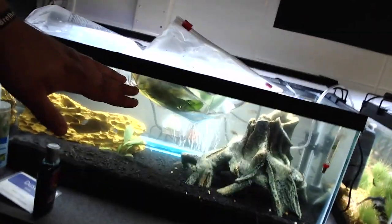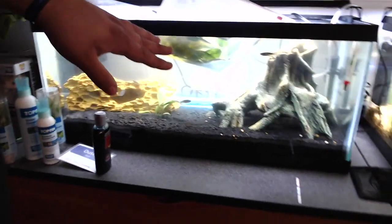What I'm going to do right now is plant the tank, and then I will put the fish in and I'll show you guys when I'm done. I'm going to go ahead and, wow, this is really crooked, I'm so sorry.